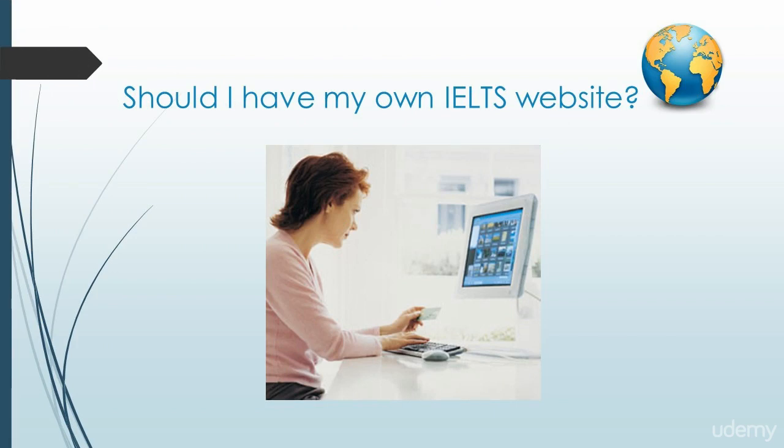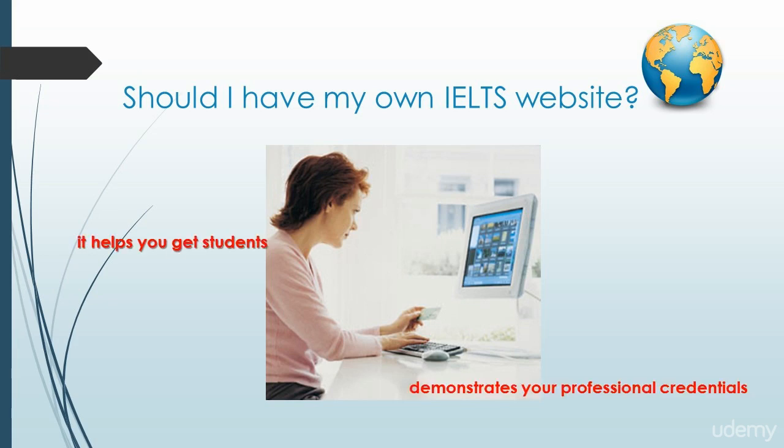Should I have my own IELTS website? To some extent, the answer comes down to your teaching situation. With a stable job in a reputable school, you can leave the marketing side of things to your employer. If you're self-employed or doing irregular teaching jobs, however, a website fulfills two important functions. It helps you get students and demonstrates your professional credentials to prospective employers.